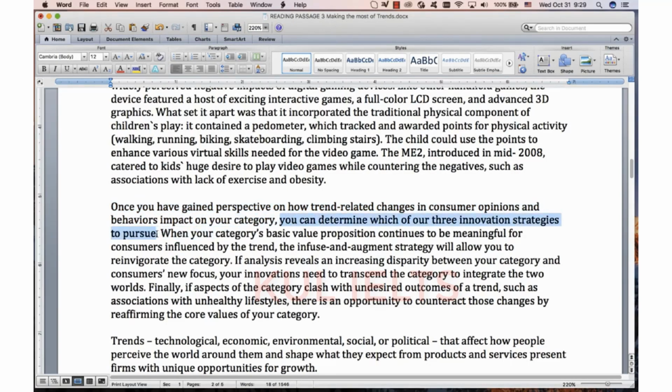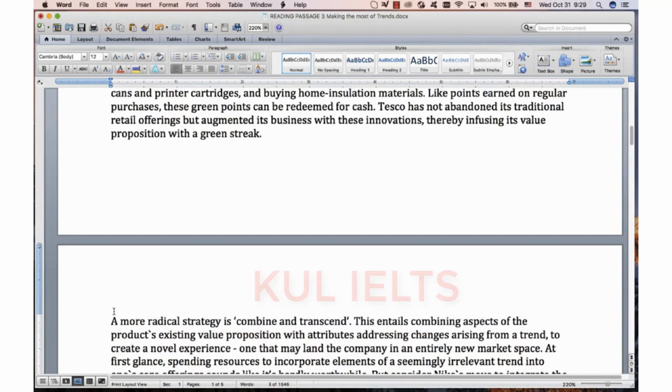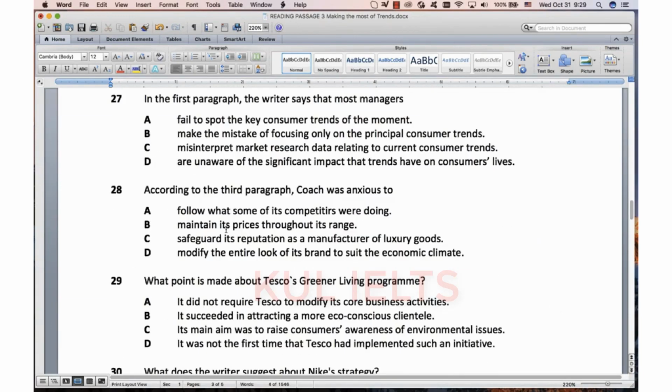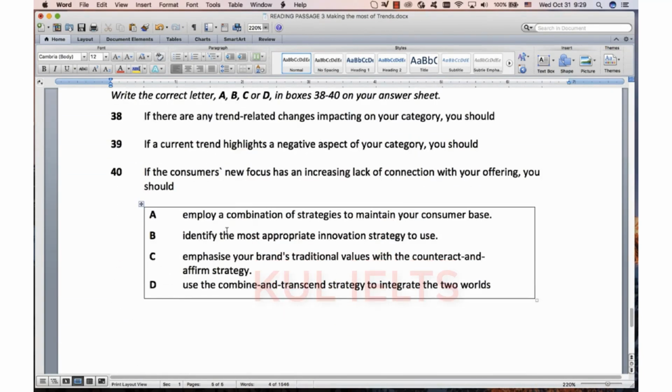You should determine which of our 3 innovation strategies to pursue. Which of the 3 innovation strategies? There's the third one, there's the second one, and there's the first one. Anyway, that's beside the point. Which of those we should pursue? That's what we need to do.